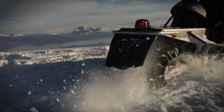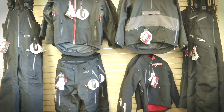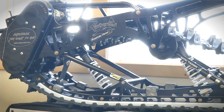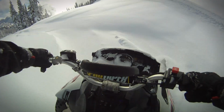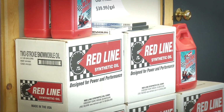At both our online and retail store, we carry a number of products. 509 helmets and goggles, Motorfist outerwear, avalanche gear from Backcountry Access and AvaVest. We carry full replacement suspensions from TimberSled, K-Mod, Holtz, and Z Brothers. Stop in and check out the new Mountain Horse from TimberSled. We've got high performance Raptor and Exit shocks, synthetic lubricants from Klotz, Redline, and Maxima.